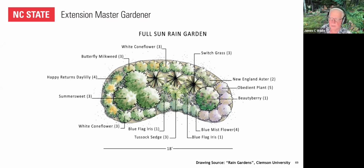And if you look at that publication, you'll see alternates for part sun and full shade and other kinds of things. Again, you want to keep this kind of environment away from a building, at least 10 feet away. And I would say you need to probably keep it away from large, mature trees as well. It could cause problems with too much water for the trees.